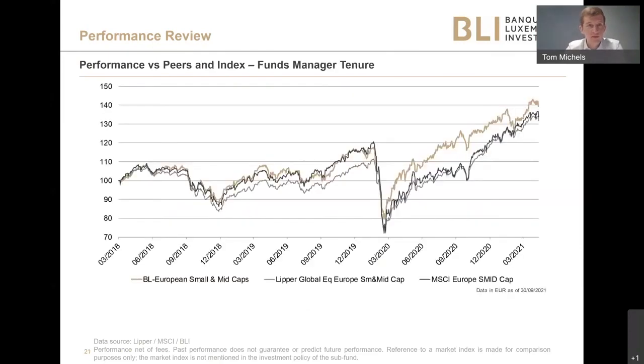Okay, that's now the performance since I'm managing the fund, from 1st of April 2018, compared to the index and compared to my peer group. So you can see I'm still in front of the markets, which is mainly due to the fact that last year, when markets were dramatically down, we significantly outperformed the peer group and the market. And then we started from a higher base, and with the strong quality growth value that we have seen from May to July last year, which was quite positive for the fund, I can therefore still manage to be in front of my peers and the index.